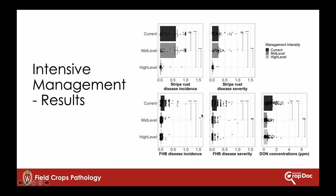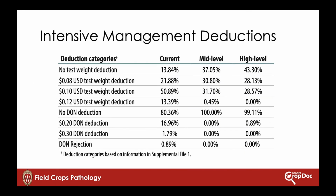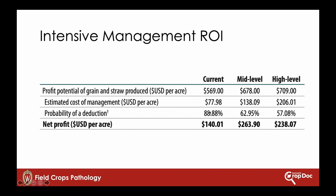However, we do have to come back and put on that second application for Fusarium head blight control, and you can see in all years here, both the mid-level and high level giving us a nice reduction in terms of Fusarium head blight disease severity and a corresponding decrease in terms of DON concentrations in the finished grain. Here are the calculated deductions for both test weight and DON. You'll notice as we increase intensity, that reduces the likelihood that we'll have a test weight deduction or a DON deduction. And overall, as we increased intensity, that almost made it impossible to actually get a DON deduction during these years.